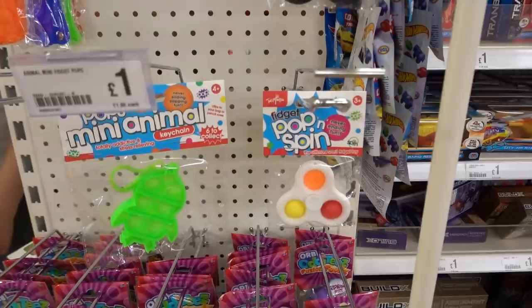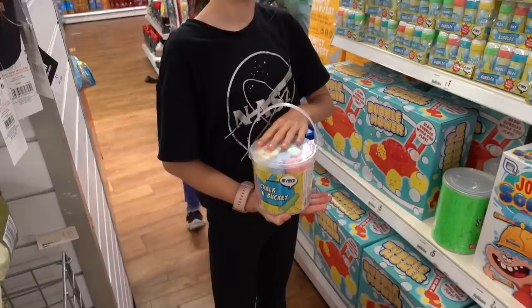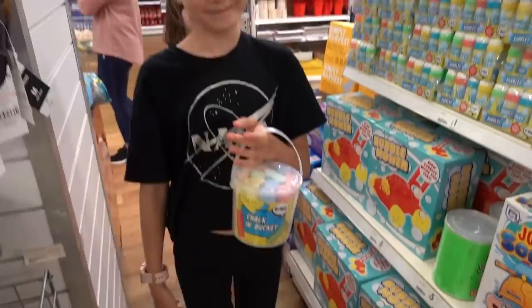Molly's just found this bucket of chalk and she's going to buy it because she likes drawing. So she's going to attempt to draw on the path outside our house. I've done it before. Very tiny chalk. Okay, at least you've got a good set of chalk now. You get 15 pieces in those.